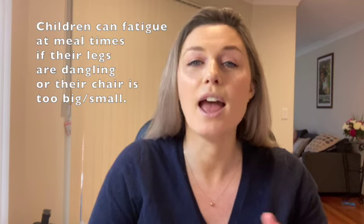This sets up success. Ensure that your child's chair is the right size for them. We want them to feel comfortable and relaxed, as meal times can go for sometimes 20 minutes. Make sure that their feet are on the floor or that they are anchored to a stool if they're on a high chair. This will enable them to feel not only secure, but it'll stop them feeling fatigued if their legs are dangling. So that's one of the first things I notice when I go to people's houses, that the feet aren't supported. And of course, that 20 minutes was an approximate.